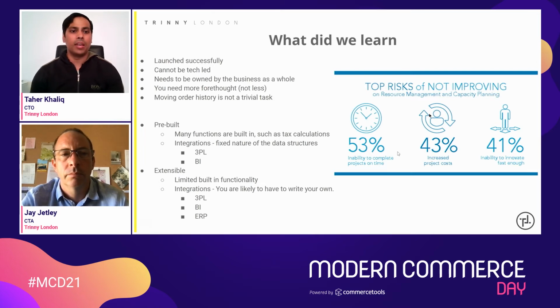One of the other things you need to actually think about is how you manage the history. So it's not just about moving forward, it's your CRM, it's how you want to actually manage customers and audit orders. So there's a lot to actually consider while migrating your finance, your ops management through to tools like Commerce Tools. One of the things that we also learned, and Jay's going to talk a little bit more about this in a sec, was about how extensible it is and how we would then grow the Commerce Tools platform after it was bedded in. So Jay, do you want to talk a bit about that?